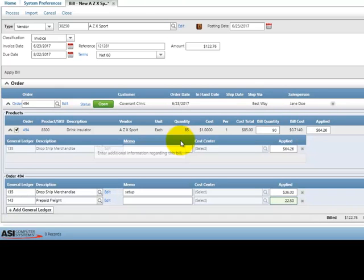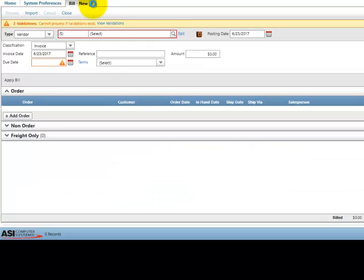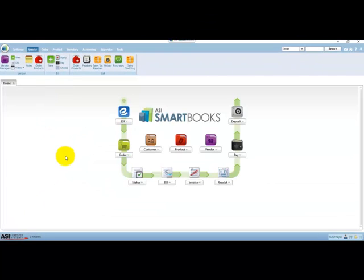So once we filled out our detail, again on this order, what we did is we had one product line. We were missing a setup charge and we're missing the freight line. So we added those to the order. We'll go ahead and process, close this option, and now we're ready to create a new invoice.